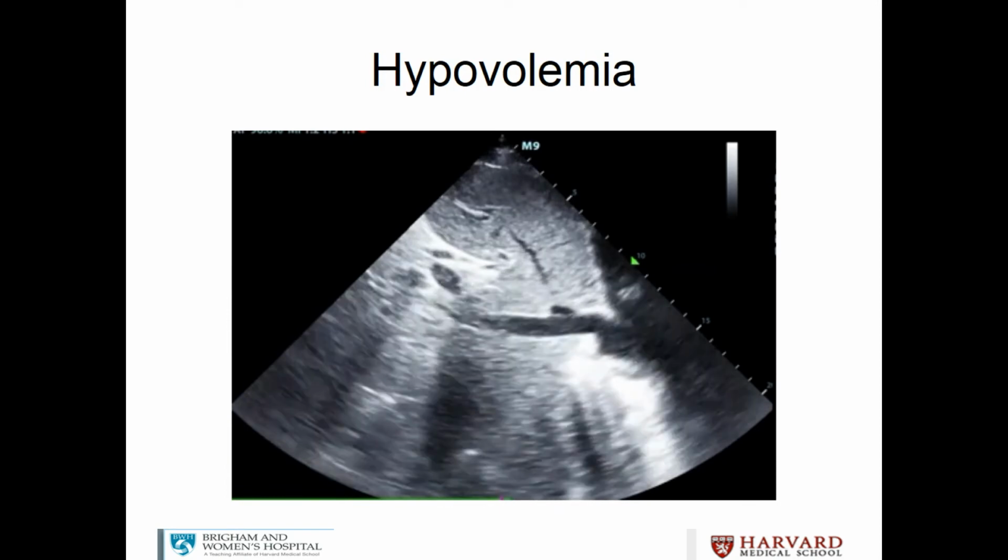So here we have a case of IVC variability with respiration. The IVC is small, and we'll play the clip again. We're going to look at this point right here where the hepatic vein takes off, and we see that there's greater than 50% collapse of the inferior vena cava.